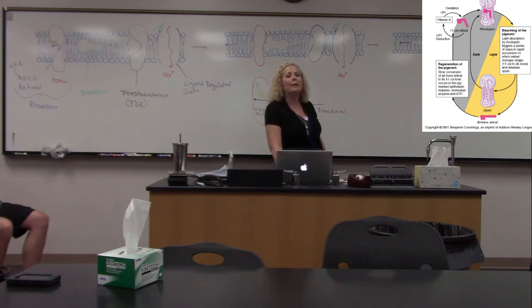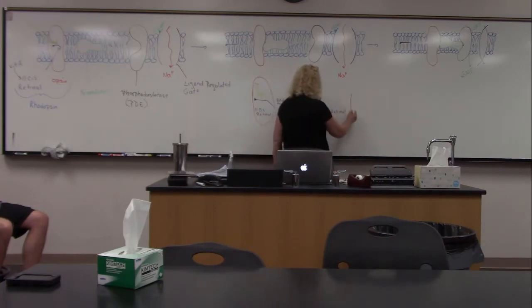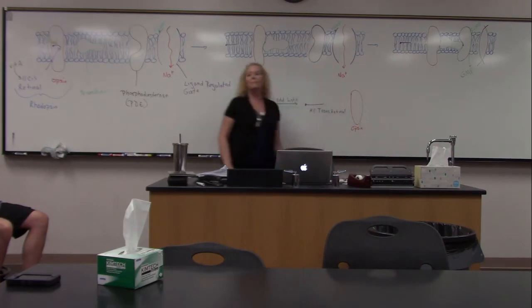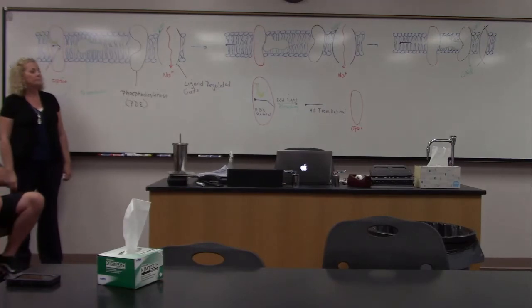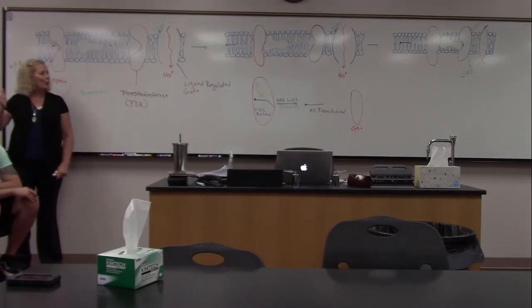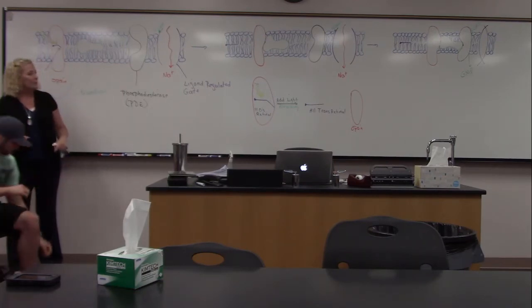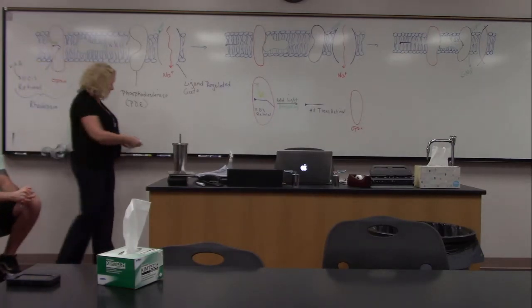If you turn on the lights, we go through the bleaching process. We're going to have the kinetic energy of light hit our 11 cis retinol and turn it into all trans retinol down here at the bottom. But all trans retinol and opsin, they don't like each other. They cannot bond to each other anymore. And so what we see is our all trans retinol and our opsin here actually separate.